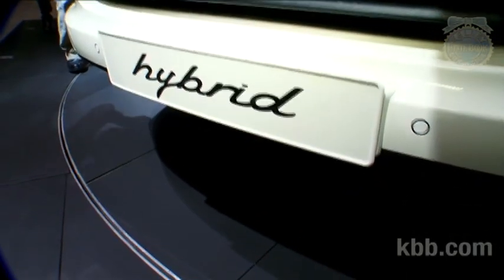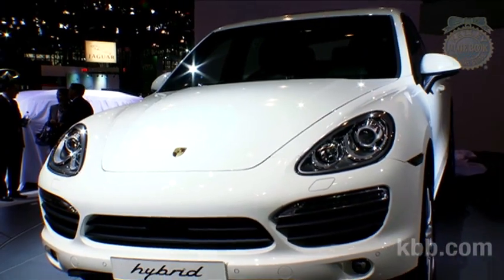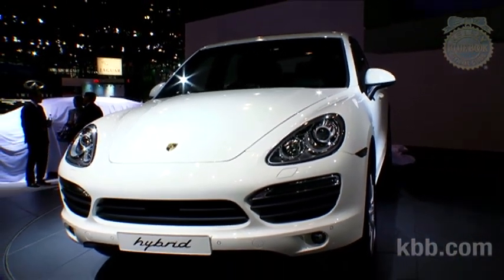When will we see it in the U.S. market? Do you know? Well, sales will start now in June for the V8 models, and then the other models will come in fall this year.